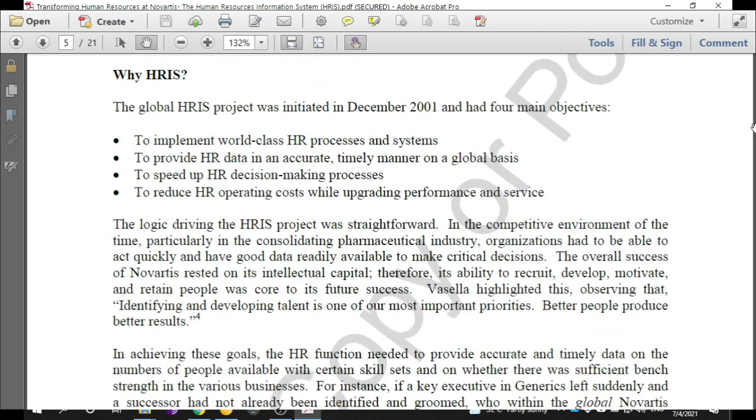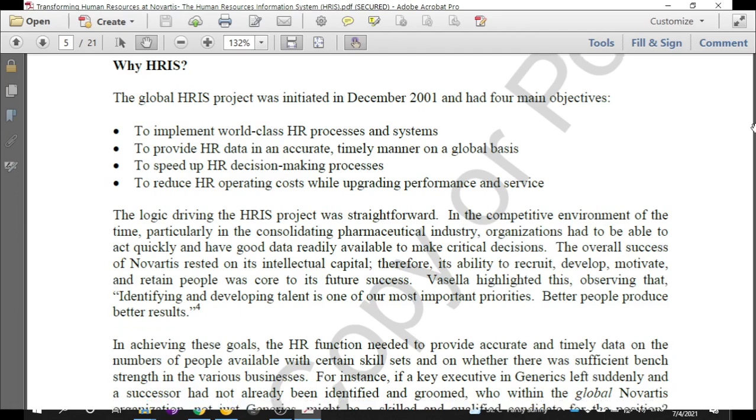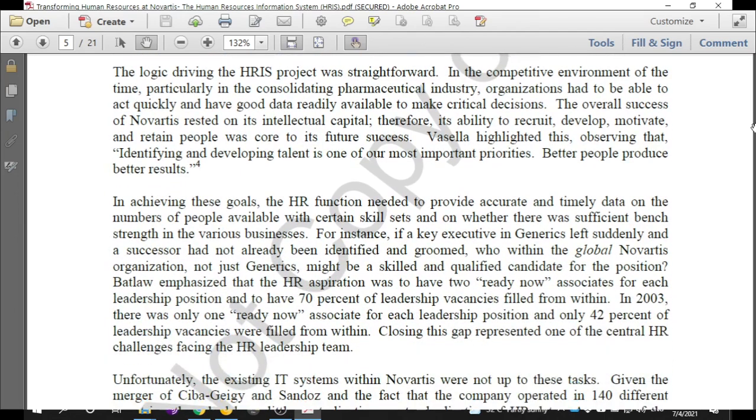So why HRIS? The whole point of a global HRIS is that it has four main objectives: to implement world-class HR processes and systems, to provide HR data in an accurate, timely way globally, to speed up the HR decision-making process, to reduce the costs of HR operations, and to upgrade the performance of the people working there. So the logic behind this HRIS project was pretty straightforward.